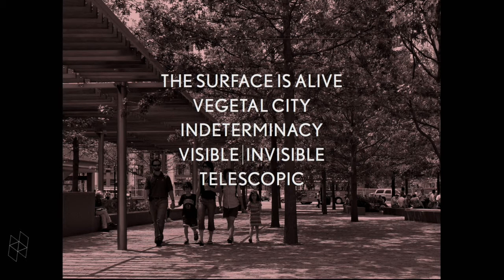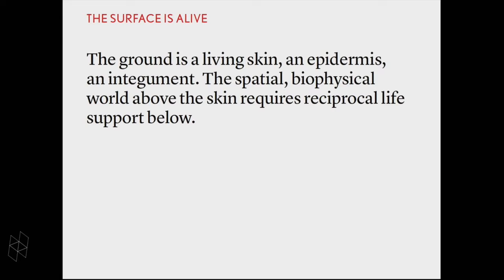I have five topics where I feel there is substantial overlap between my practice and teaching. The surface is alive, vegetal city, indeterminacy, visible, invisible, and telescopic. The first one, the ground is a skin. Like the skin on your hand, it has characteristics of integument and epidermis. It is a membrane, it's porous, it's pervious, things pass through it. And the world we inhabit above the surface of the city can't really exist without reciprocal, living, biophysical life below it.